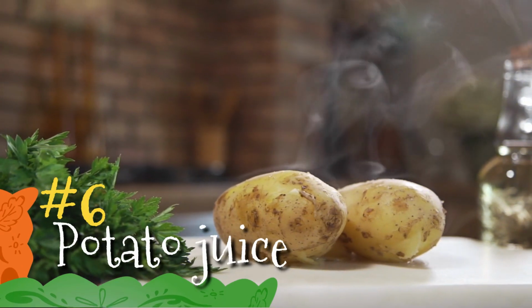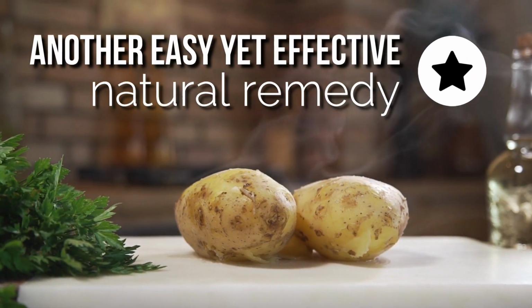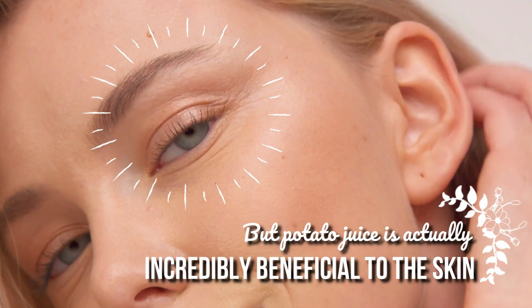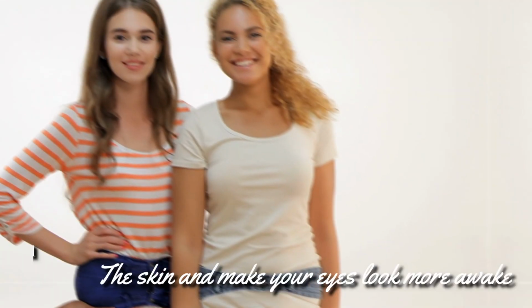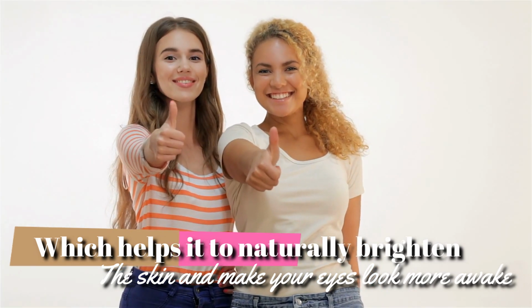6. Potato juice. Another easy yet effective natural remedy for hollow or sunken eyes is to apply potato juice on the under eye area. It sounds a little gross, but potato juice is actually incredibly beneficial to the skin. It's been found to have the ability to improve skin discoloration and pigmentation, which helps it to naturally brighten the skin and make your eyes look more awake.